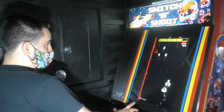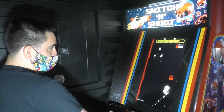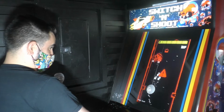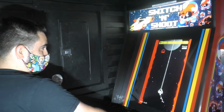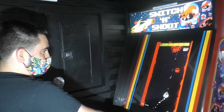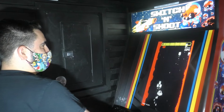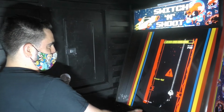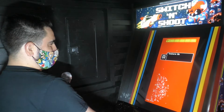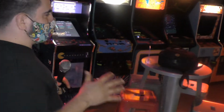There's three buttons here. Probably going for a world record here at this pace. There you go. I missed it. If I would have grabbed it, I would have gone to the next sector. There you go. Hit the wall. So this is the old classic side, right?